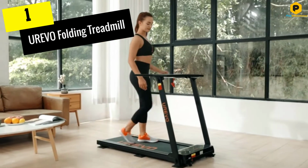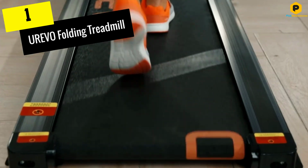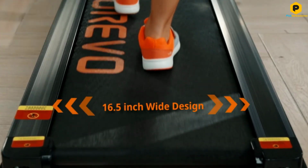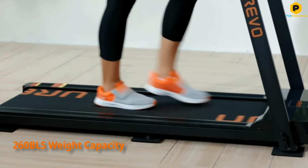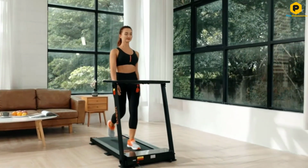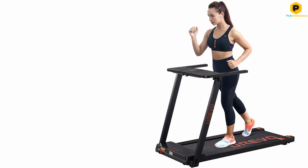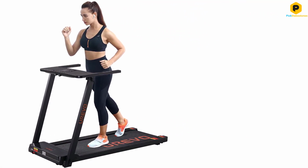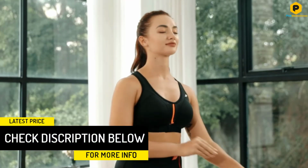And finally at number 1, we have the Urevo Folding Treadmill. One of the highest rated compact treadmills on Amazon. This model uses an extra-wide, multi-layered tread belt for increased durability. The Urevo treadmill goes up to 7.5 miles per hour and supports up to 260 pounds. This company is also known for its customer service, an important detail when you're ordering things online.